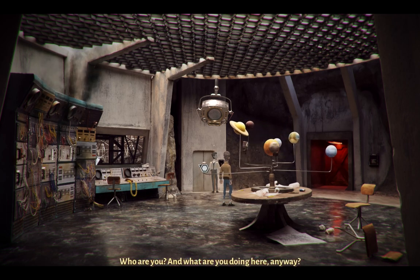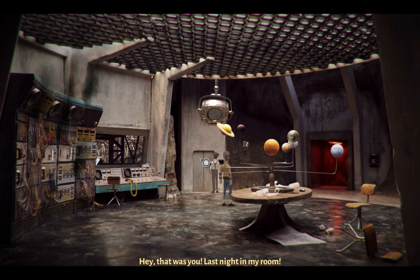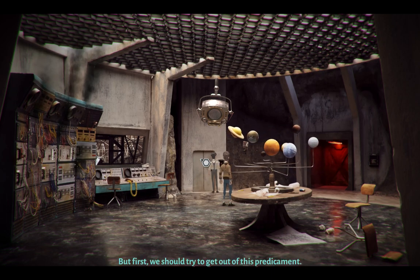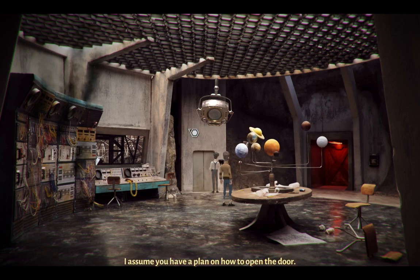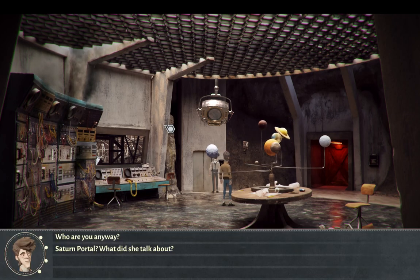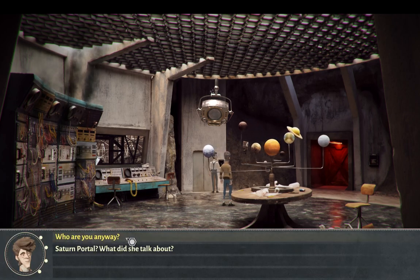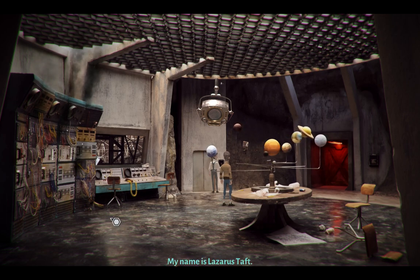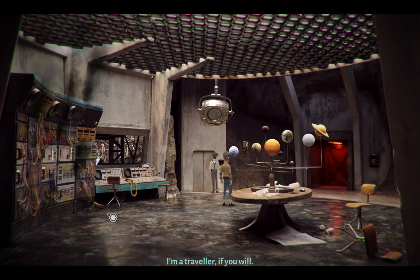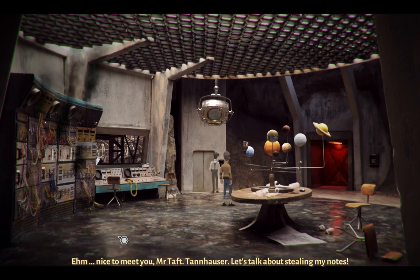Who are you? And what are you doing here anyway? Hey, that was you, last night in my room. Calm down, please. You must have a lot of questions. You bet I do. But first, we should try to get out of this predicament. I assume you have a plan on how to open the door. You seem to know what you're doing. Who are you anyway? My name is Lazarus Taft, and I hope you'll excuse my late introduction. I'm a traveler, if you will.